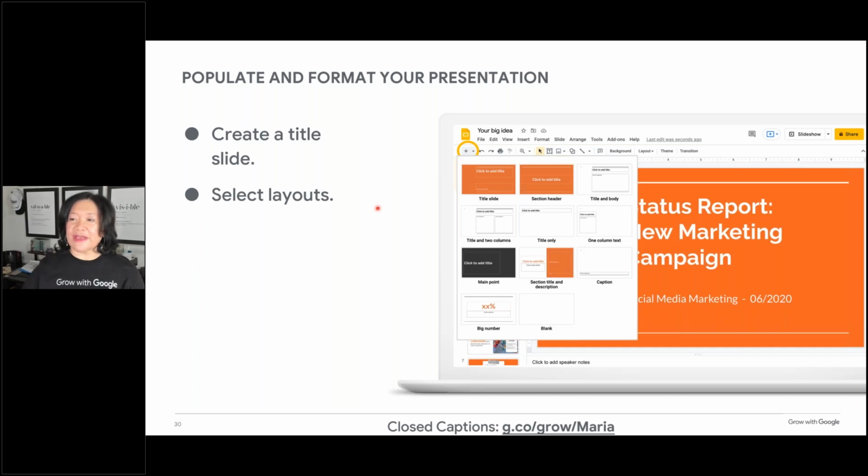You can also add additional slides right here. You see the little gold circle around the plus. That means you want to add a title slide, a section header, maybe a caption, whatever you want to add. There are already built-in formatted layouts in there.